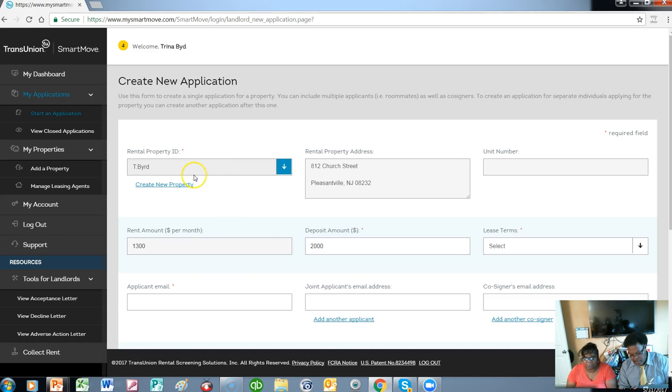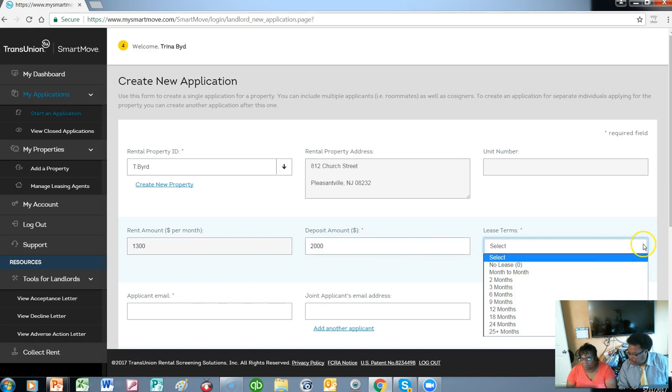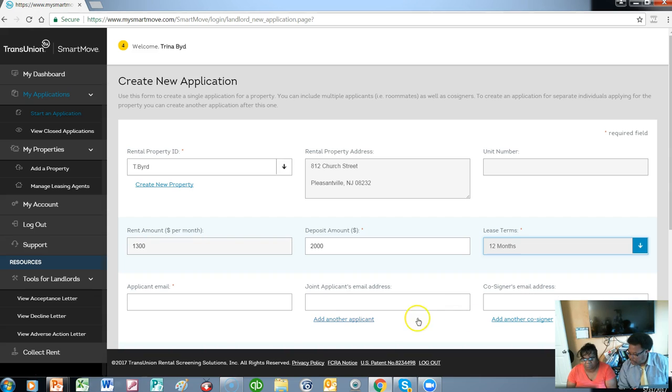So we're talking about one property. However, if you had multiple properties, they would be listed here. And this is the actual address, the amount of the rent that we want to obtain from the tenant, and what the deposit is. You can also go ahead here and give them the length of the lease, so what the terms are. So we're going to go ahead and select 12 months. Now this is the really cool part. You click on applicant email, and we're just going to use Rick for an example.